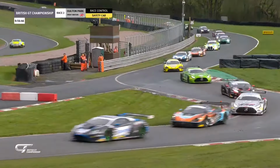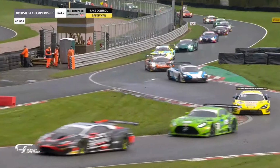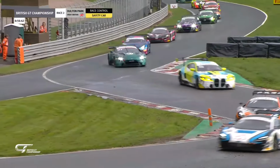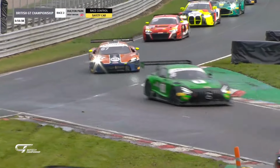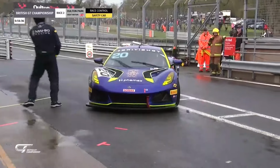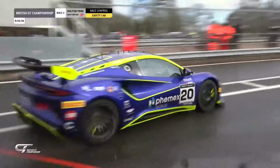But yeah, this maybe looks after these wets a little bit longer. Cars going slower, clearing less water. It just delays the time. The slicks could have been the tyre of choice as well. So I think the safety car is going to be at least another 6 or 7 minutes.